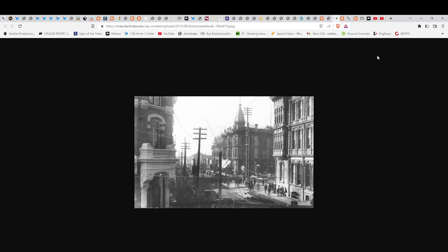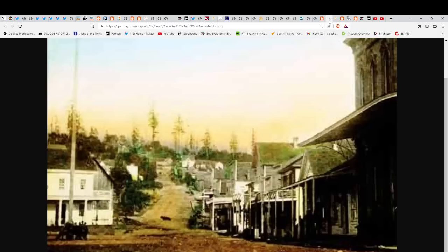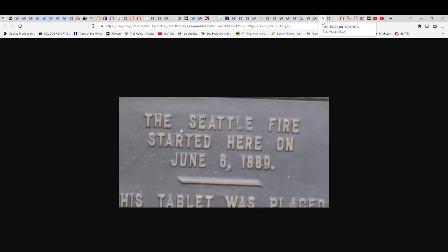But still, we did have certain technologies. We had telephones. We had even moving pictures prior to 1900. First motion picture, they tell us, was like around 1895, and that's a very interesting thing in and of itself. So we see the early structures in Seattle, and we see there was a fire back in 1889.